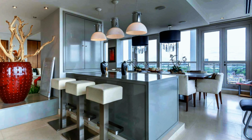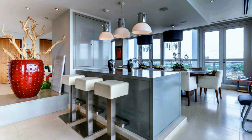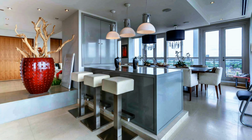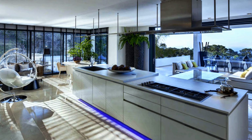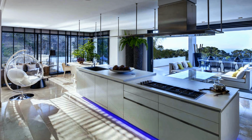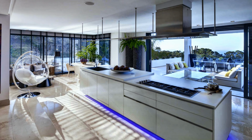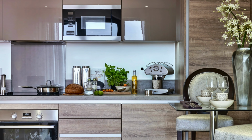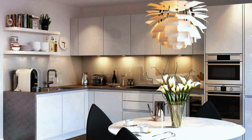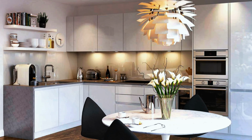Modern kitchen in gray and white. Fabulous modern interior with a huge gourmet kitchen. Lovely kitchen design in light brown and white. Charming kitchen dining combination idea.